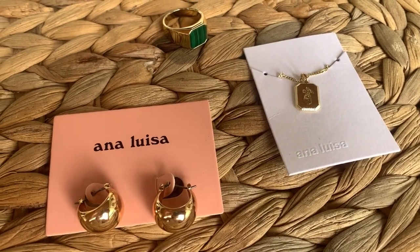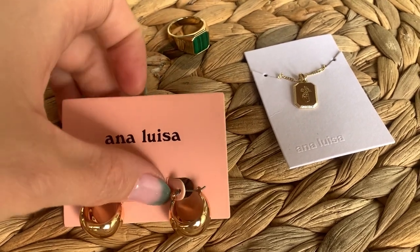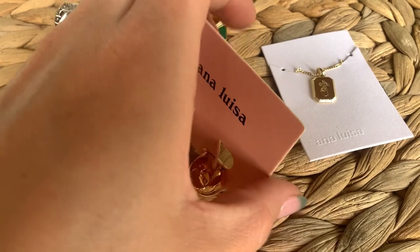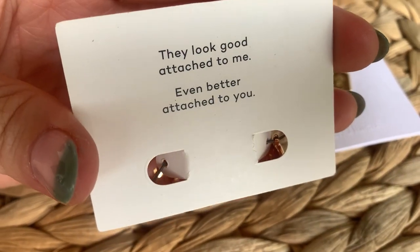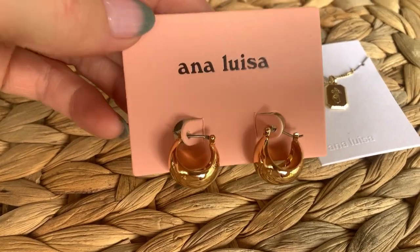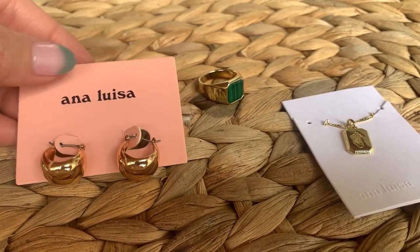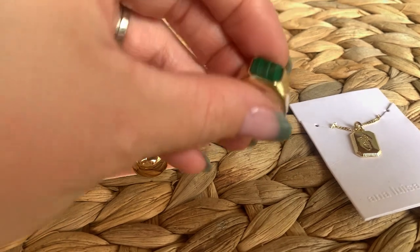So let me show you those. These are the gorgeous pieces that I'm gifting my mom with today. These hoop earrings are called the Abbey, and they are normally $59, but with the 15% off, they are $50, which I think is a perfect price point for a nice pair of hoops.